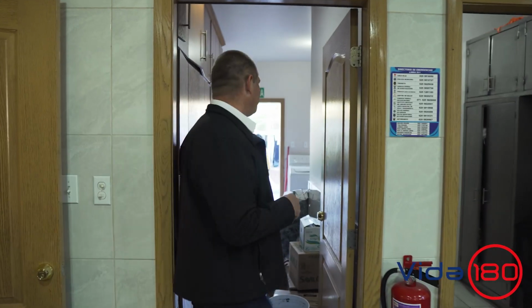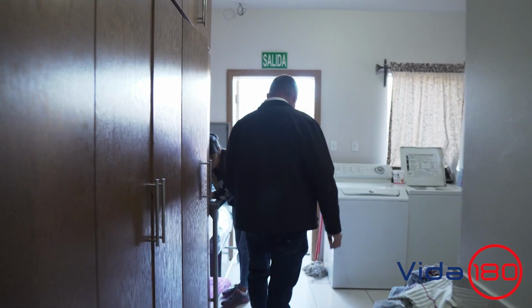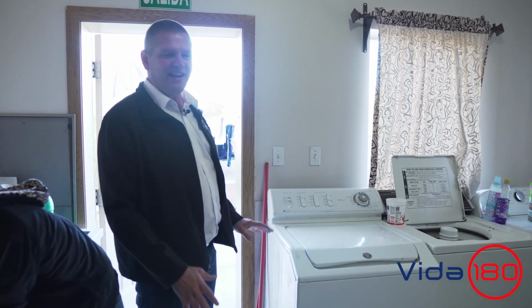From the kitchen, let's go into the laundry room. I see that laundry is being done here right now. Buenos días. So these washing machines, they have to run all day, every day.